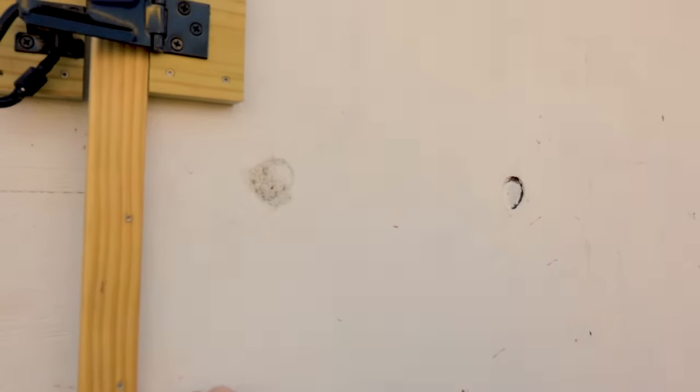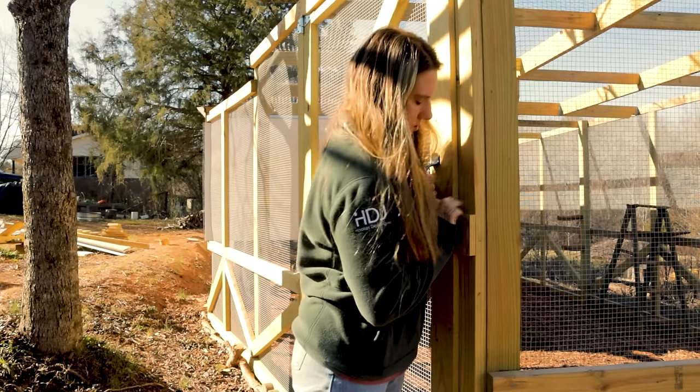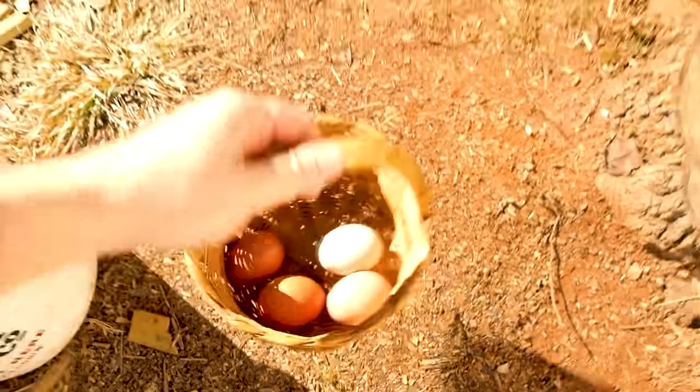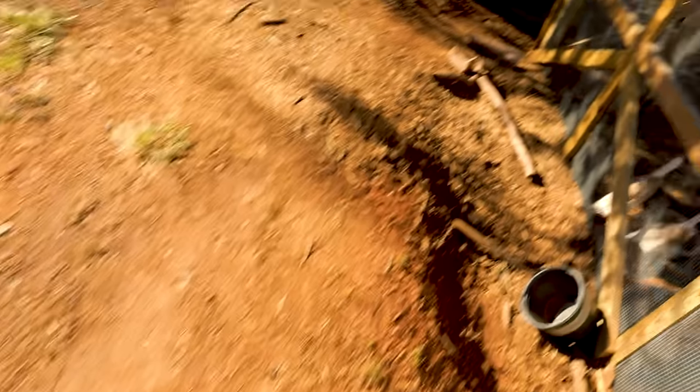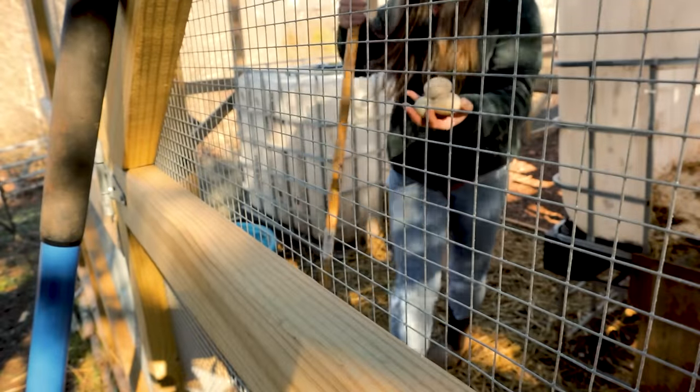Have a good day, guys. Need to get some duck eggs. Did you guys lay us some eggs? Look at all these eggs. Dang. Everyone laid an egg.